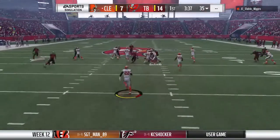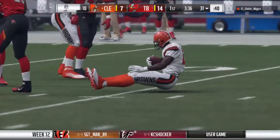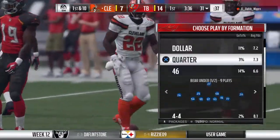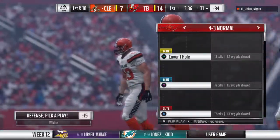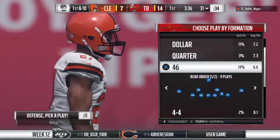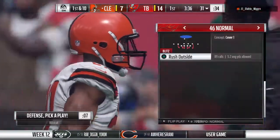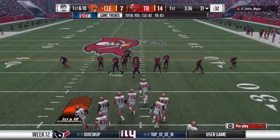On the return, Jabril Peppers. And they're going to start this drive in pretty good shape as they get it up past the 30. And now Cleveland geared up to take the field. And for them, a touchdown their last go-around. Obviously, they'll be hoping to do that again. And when you start plotting for this drive, when you start thinking to yourself, okay, what are we going to do? You don't go away from what you did before because that worked, but you have to be prepared for wrinkles and counters because you know they'll make some adjustments.